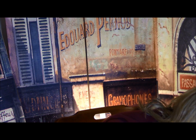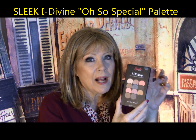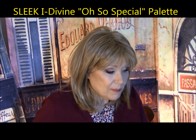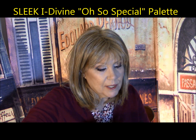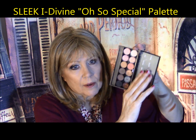She also sent me the Sleek iDivine Oh So Special palette. I had looked at all of the Sleek palettes, and this is the one I asked her to get for me. So I was not disappointed. It has a lot of really cool colors in it. See, I've dipped into it a bit here.